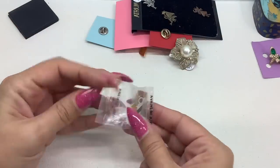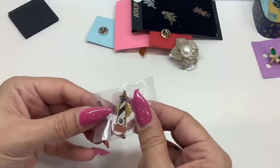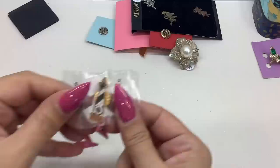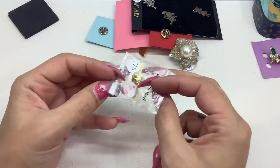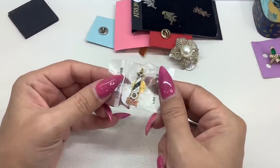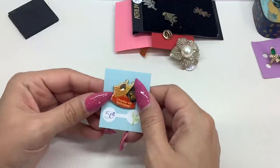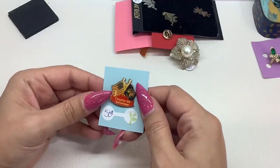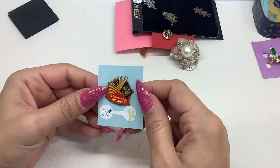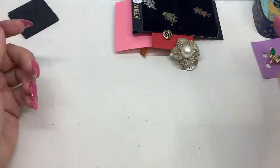Let's see what this is. Here's a little 1994 NC. Maybe North Carolina, I'm not sure. But again, we'll just do a dollar. I don't really do change like that. Chapter 88 volunteer, not sure. It looks like a veteran pin, so we'll do a dollar on that one.